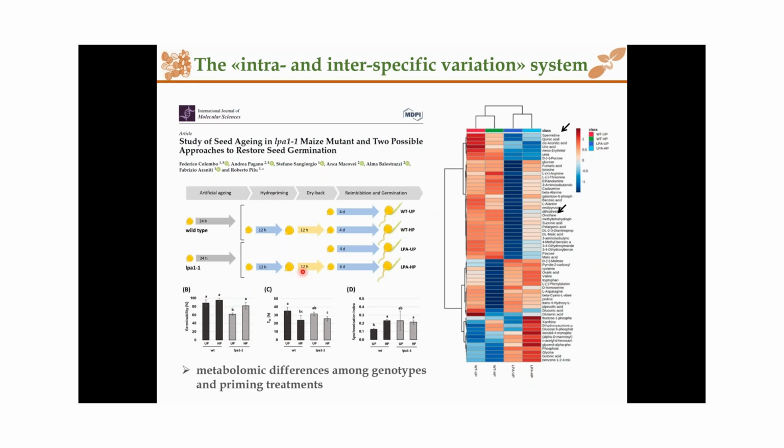So here we applied hydropriming treatments following artificial aging, and we were able to show that the LPA mutant had improved germination of up to 20%. Then, in this case, instead of looking at genes, we went back to look at the metabolites. After mass spec analysis, we were able to show that the changes we observed were related both to the genotype as well as the priming treatments.